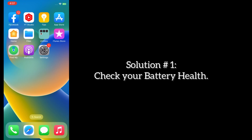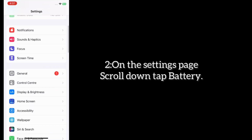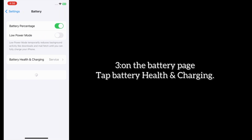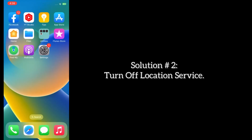Solution 1. Check your battery health. Open the Settings app on your iPhone. On the Settings page, scroll down, tap Battery. On the Battery page, tap Battery Health and Charging. iPhone displays information about your battery capacity, peak performance and whether your battery needs to be serviced.